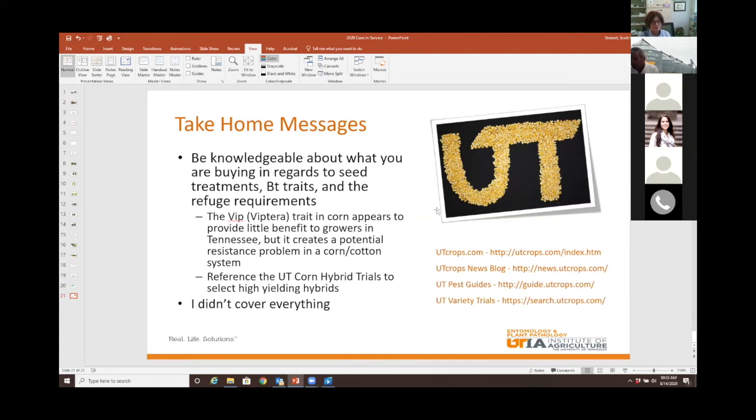Dr. McClure will tell you that you can look at a bag of seed and it's not always very obvious what the BT trait is or the seed treatment is on there. So you really need to ask questions and research it. I have a hard time figuring it out sometimes myself. Again, reference the UT corn hybrid trials to select varieties, because we don't want to give up 15 bushels just to get a certain BT trait or something like that. We got to start with higher yielding varieties.